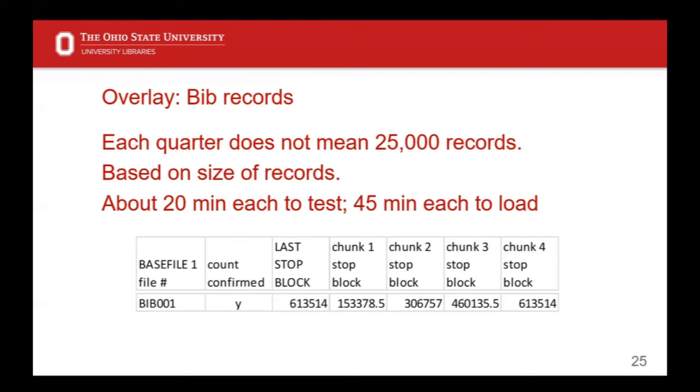So I could have some chunks that had 23,000 and other chunks that had 27,000 records. As long as I stayed under 25,000 records, it chugged along pretty well, but even at larger than 25,000 records, I had some significant slowdowns. Ultimately, the average was about 20 minutes for each test and 45 minutes for each load. And by each load, I mean each quarter of the file.